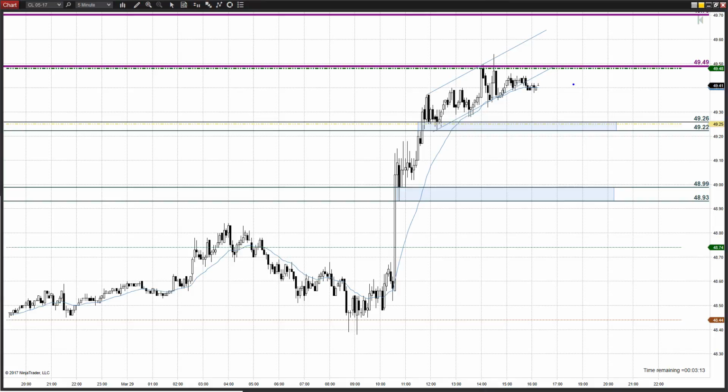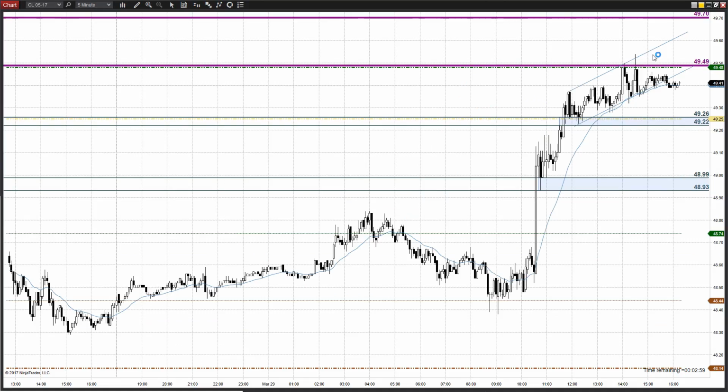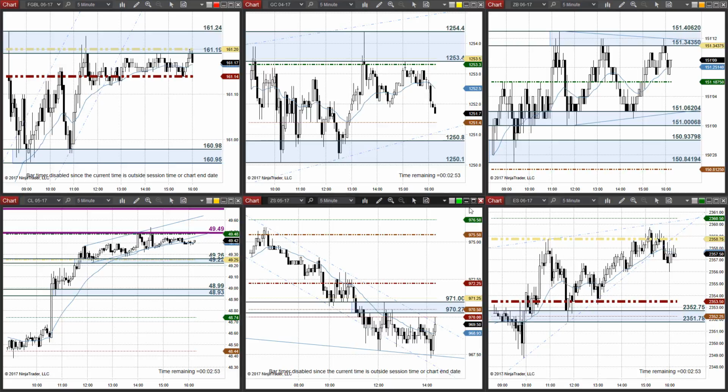What I would rather look for is a pullback. I want to buy between 49.26 down to 49.22, maybe even a little bit below it, and if we can get a deeper pullback, 48.99 to 48.93 is the next area of interest to try to ping that move right back up towards the highs. We still have upside objectives, but given the overall sentiment and the buyers taking profit at 49, I would rather wait for a slightly deeper pullback to get as good of pricing as we can.